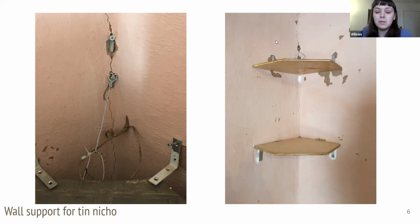So the picture on the right here is the shelving that we fastened. Keith measured the very weird measurements at the top and the bottom of the nicho, and the nicho just squeezes right into the wall.